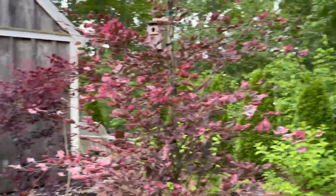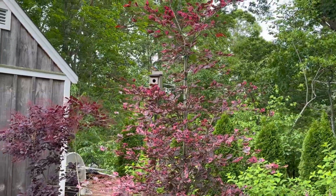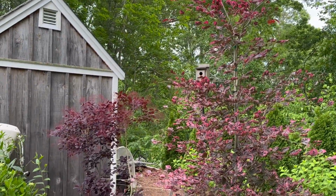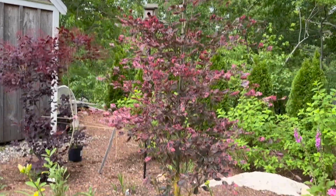But this plant, gotta be careful, I'm walking. This tree I want to move because it's going to get too big here. Oh, look at my bluebird friend on the box. Oh shoot, I missed it. I think I'm scaring them away. But we have bluebirds in that box right there.